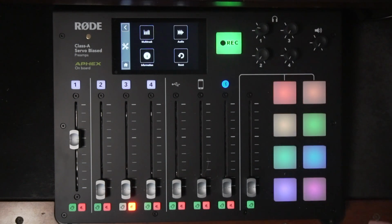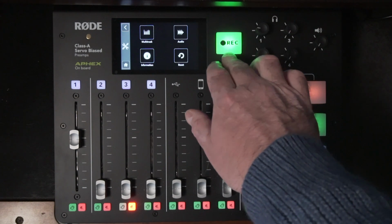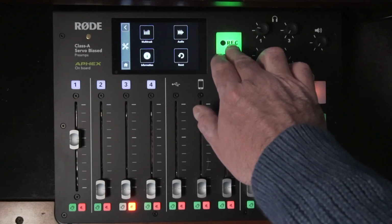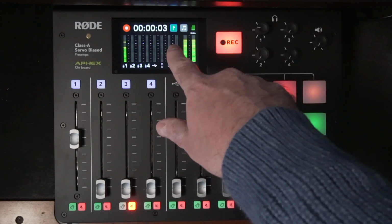And this is the record button. It's green when it's not recording, and it's red when it is recording, and it records directly to a micro SD card that you have to buy separately, and you insert it into the back of the Rodecaster Pro, and you can record and see your levels in the display screen as you're recording.